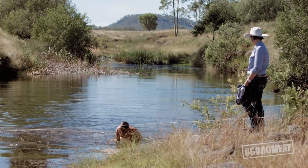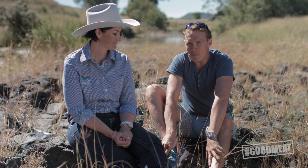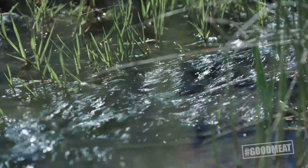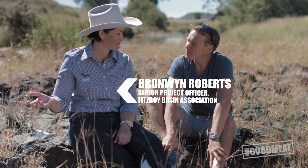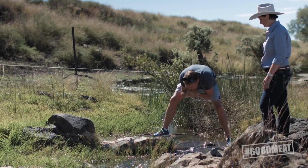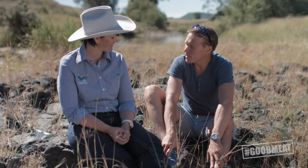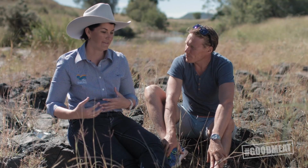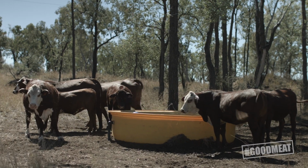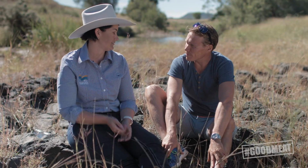Oh, jeez, that was a longer swim than I thought it was. So we're out here at Mountain View Farm, and I'm with Bron. Bron, what are we doing here? We're down here having a look at one of the riparian projects that we've helped Dave and Adele implement. So the Fitzroy Basin Association provides funding for projects such as this for landholders to implement best practice, try and get the cattle out of our waterways, improve our ground cover, which reduces the sediment and the nutrient and the pesticides that end up in the waterways and ultimately out in the Great Barrier Reef.